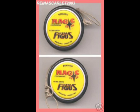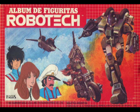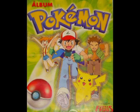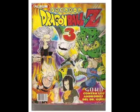I do know that for at least a little while they made yo-yos, and they also made what I believe are sticker books for various anime and cartoons including Robotech, Thundercats, and Pokemon. And here are two examples of their Dragon Ball Z albums.